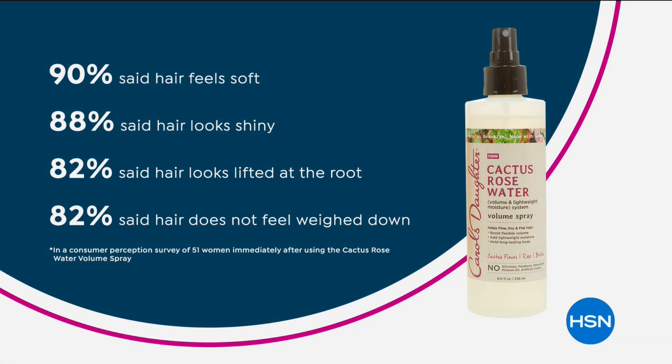So here are some of the perception surveys that we have on this. 90% said their hair felt soft after using it. 88% said their hair looked shiny. 82% said their hair looks lifted at the root, and 82% said that their hair doesn't feel weighed down.